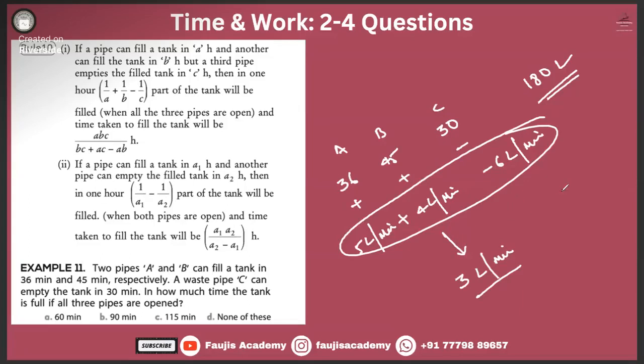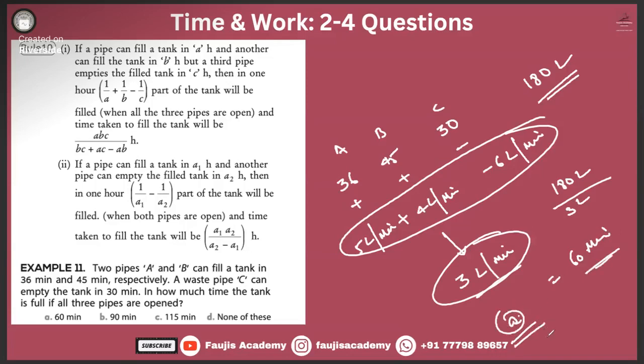Okay, so how much time will be taken? 180 liters have to be filled and 3 liters per minute is being filled. So the time taken will be 60 minutes over here. And the correct answer option will be A.